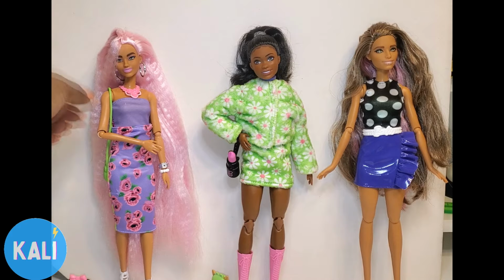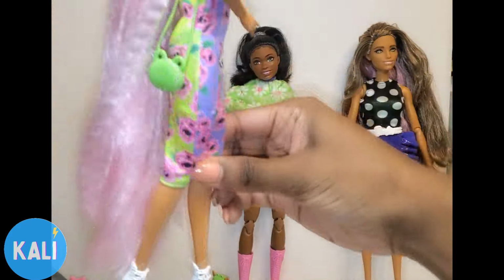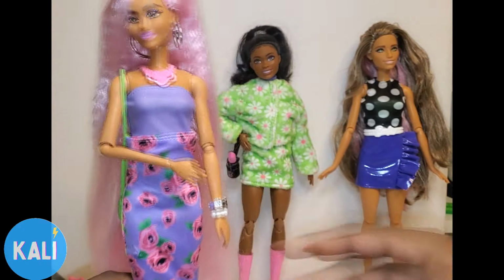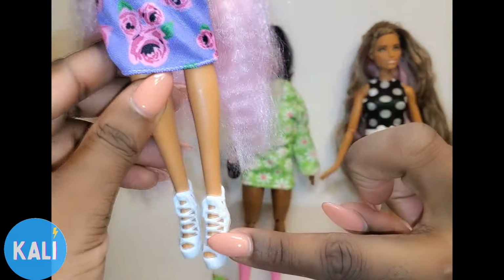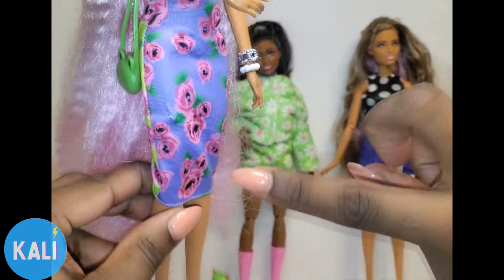Okay, so we have the ladies in their final looks, and I will give my final thoughts as we wrap up this doll haul. So, this is the look I came together with our Barbie Deluxe, aka Nicki. I decided to give her an all purple garden look. So she has the neutral purple at the top, then the floral detail going down. I kept the strappy white heels on just to help elevate her calves a little bit.